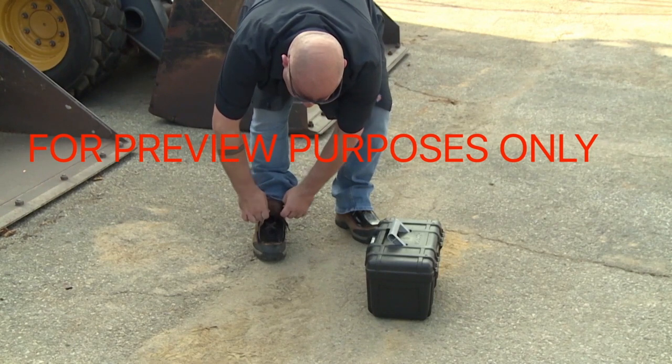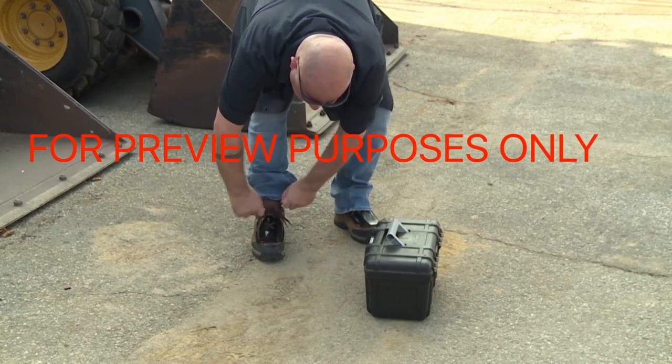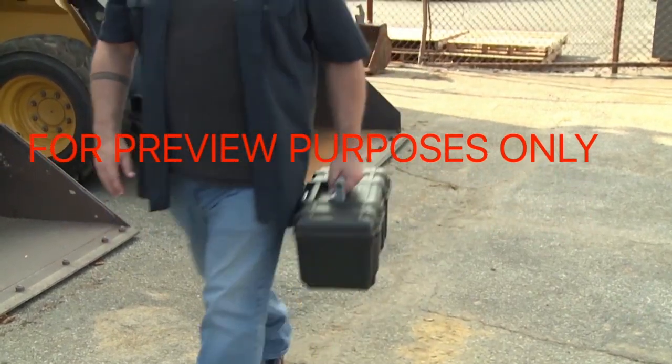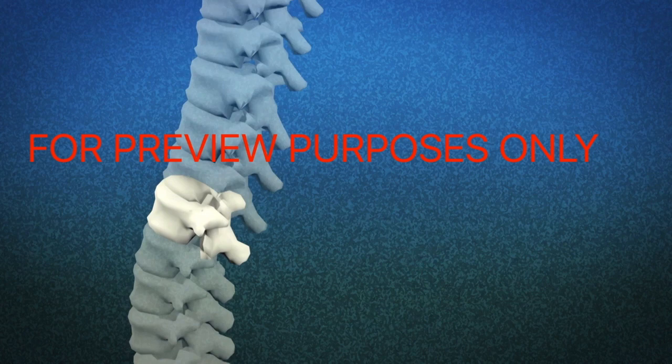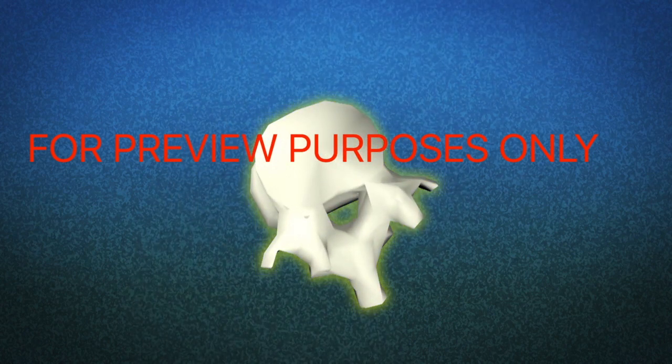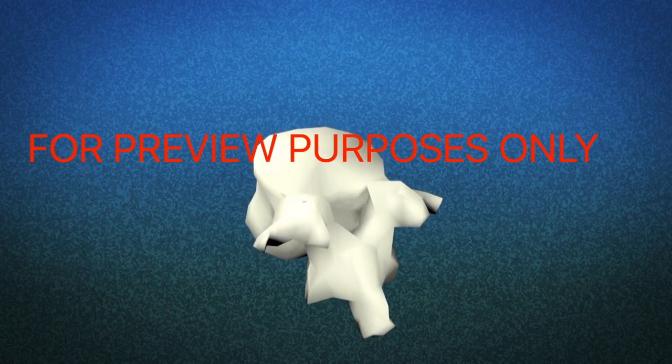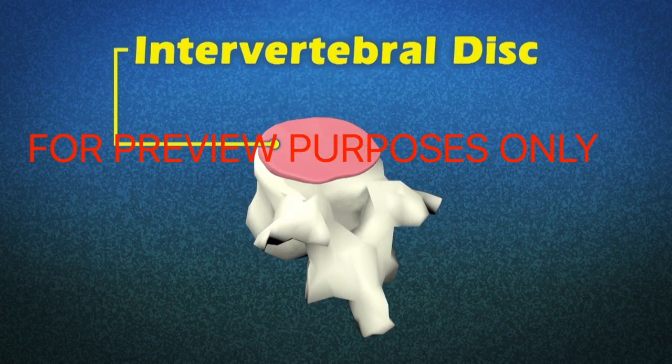They enable you to bend at the waist and support not only the weight of your body, but anything that you lift and carry as well. Vertebrae are hinged with facet joints that also guide their movement and provide stability. Between the vertebrae are cushioning structures called intervertebral discs. These shock absorbers have a soft gelatinous nucleus surrounded by a tough elastic outer casing.